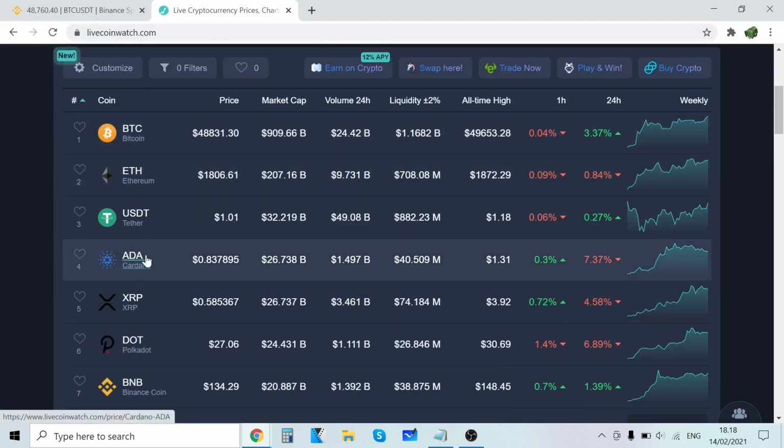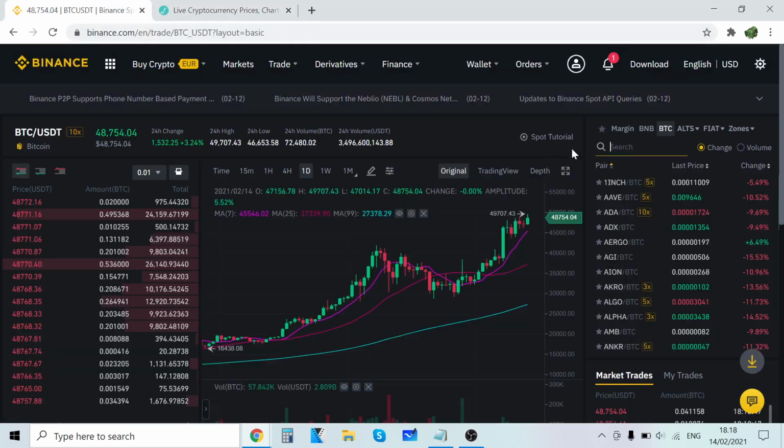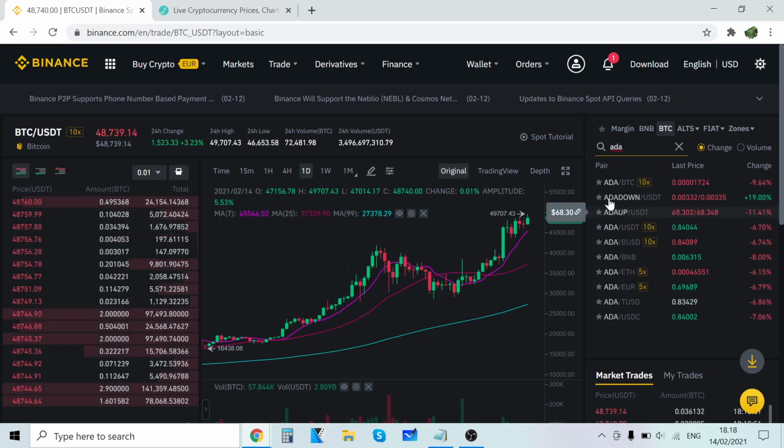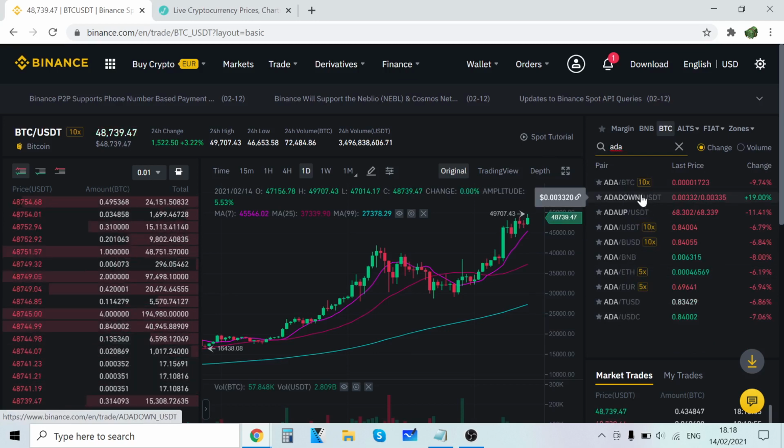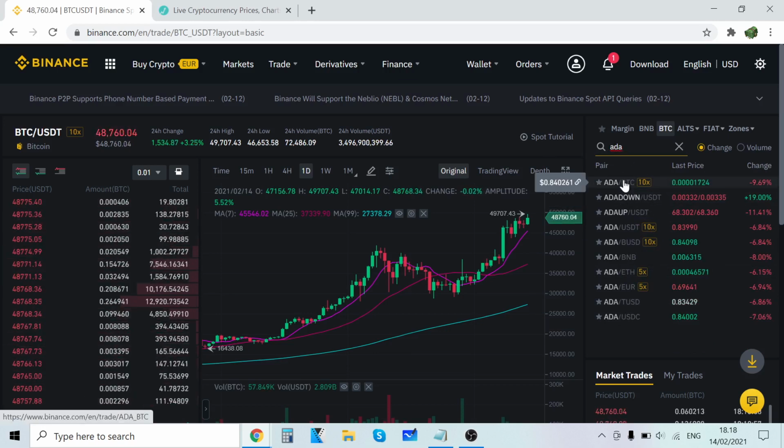This exchange works with these tickers here. So for example, if you want to buy Cardano ADA, all you have to do is come here and type in ADA. And look, here are all the pairings for ADA. So let's say that you want to, for example, buy ADA. You can see that it has a Bitcoin pairing.